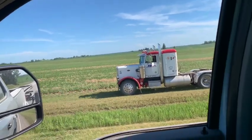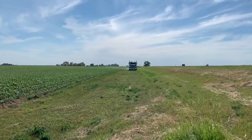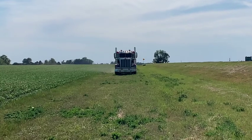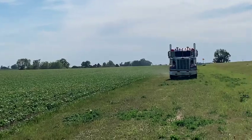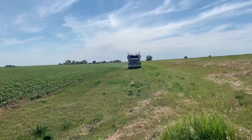They don't make them like they used to. Just hauling it right through the field. It's what they're made for. Do it in the fall. No different now. Gotta love it.